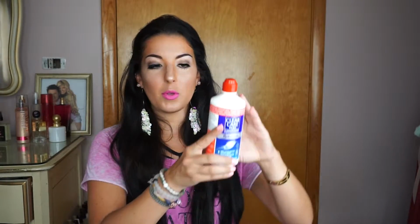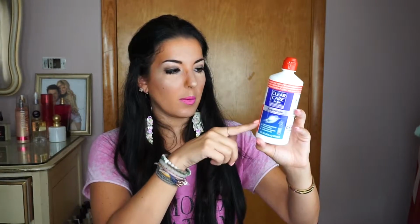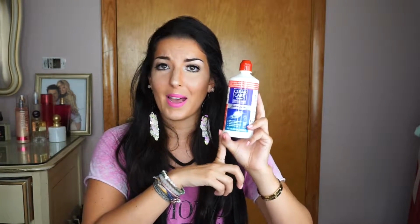So a couple of things you have to know about this. You get a huge bottle, first of all, sent to you, or whatever, if you are interested in this and you look it up to order it. You get a pretty good-sized bottle. This is actually bigger, believe it or not, than my other contact solutions I buy and blow through at the drugstore. So that was one thing I was happy about.